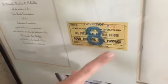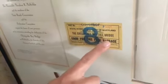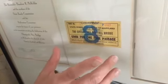Up here we have what's described in the collection's documents as an elegantly embossed dedication pamphlet, and it says July 30th, 1952. This is a really neat piece. This is a ticket written out for the governor, stamped governor on the top, number 1, and it's good for one passage across the Chesapeake Bay Toll Bridge. So these are the types of tickets that predate Easy Pass. You would get books of tickets like these at the little building next to the Bay Bridge tolls, and these tickets would be good for commuters, to get passage over the Chesapeake Bay Bridge.